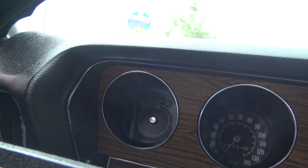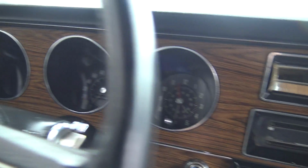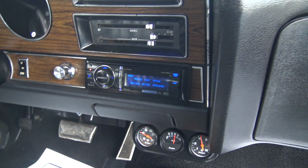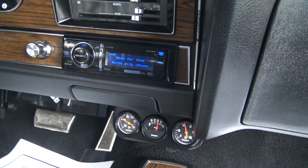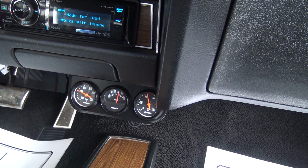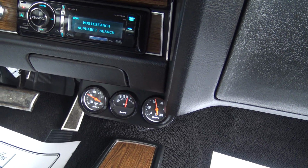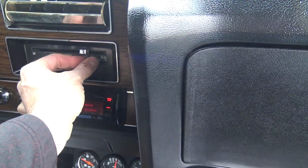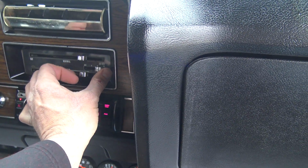Our gas gauge works perfect. The clock does not work. It has an aftermarket CD player and radio, and Dalton will mess with that when he gets in here. It's got SunPro gauges. Oil pressure is about 45 pounds. Amp gauge works great. Temperature is running right around 160. Heater fan works.